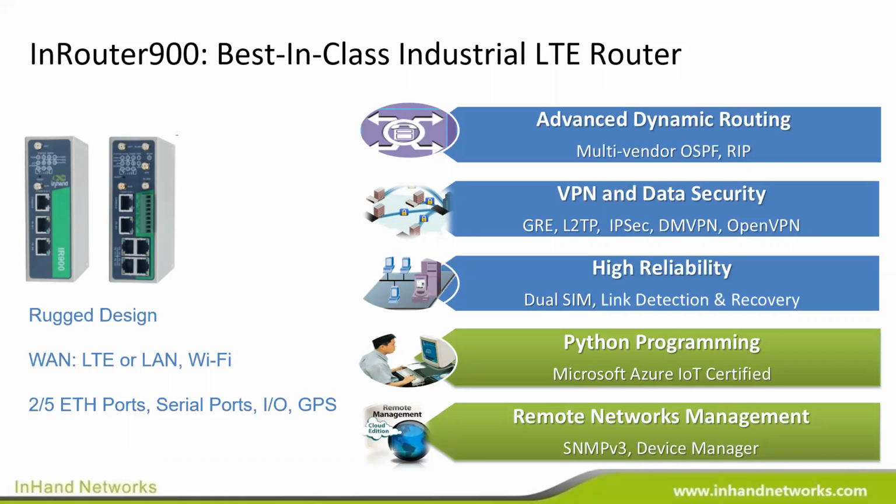It has a lot of different features. It's an industrial grade product with industrial spec. It's got different options that you can pick from between your LTE, your LAN, your Wi-Fi for your connectivity, multiple Ethernet ports, and you can do different subnets on each Ethernet. You have the option for serial ports such as RS-232 and 485. You can choose an I/O or a GPS option to add on. Just depends on what you need. It's got advanced dynamic routing functions such as OSPF and RIP, so that way you don't have to statically assign all your routes in your routing table.